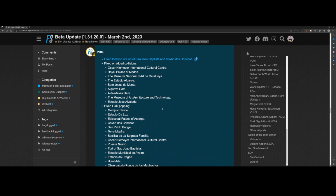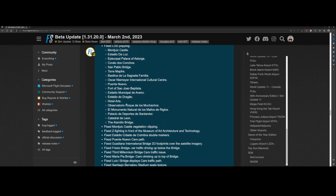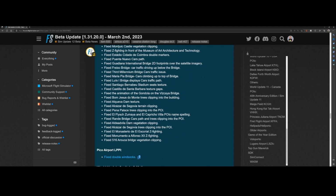Iberia, again, a lot of fixes. Fixes were added, collisions for these buildings, a lot, and they fixed the LOD popping, also for tons of buildings. And then they have added texture wraps, which they fixed, traffic issues, which they fixed, satellite imagery, which has been updated, name spelling, which was incorrect.